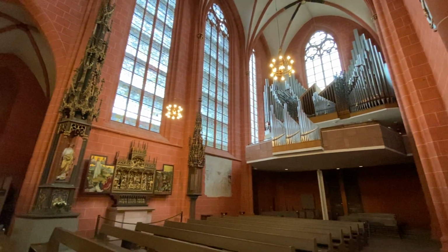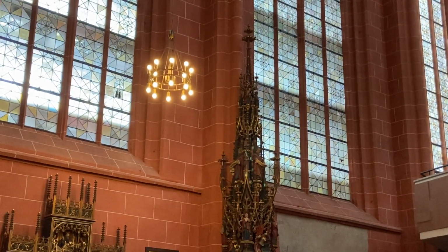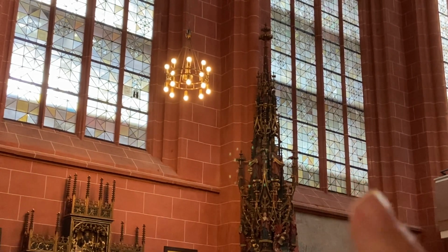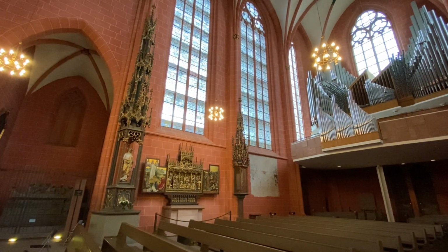And over here on the windows, I don't know if you can see. Let's see if I can make this right there. You've got some binoculars, and over here you've got some stuff. These are logos from the companies that paid to have these windows put in after the war.